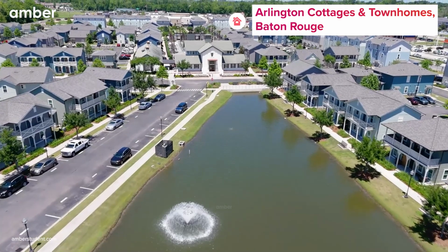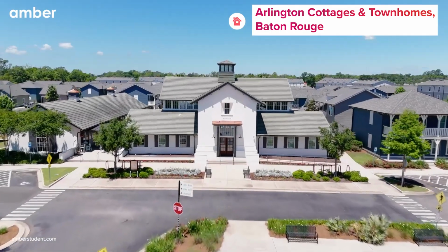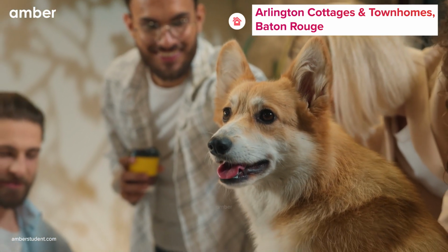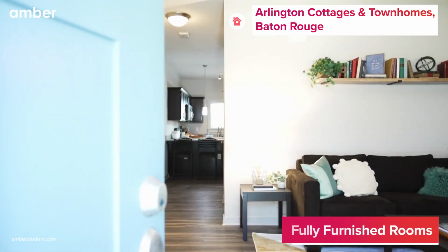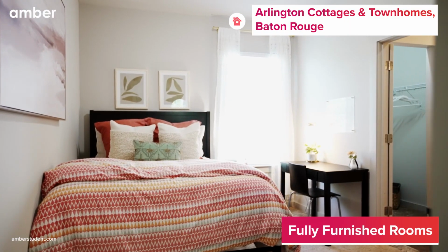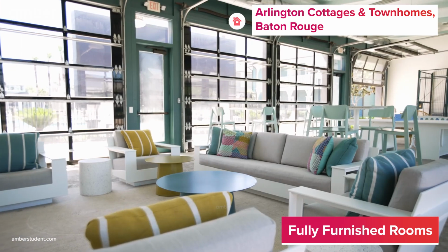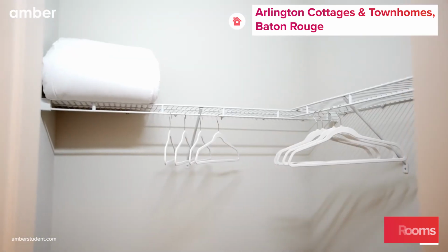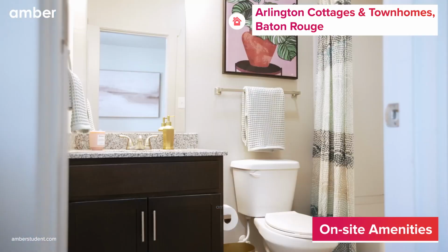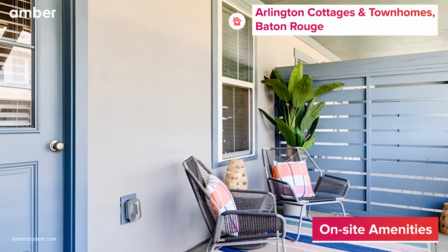Step into vibrant student life at Arlington Cottages and Townhomes in Baton Rouge, a contemporary, pet-friendly community designed for both comfort and convenience. Choose from 3, 4, and 5-bedroom shared cottages, townhomes, and duplexes outfitted with stainless steel appliances, granite countertops, wood-style plank flooring, walk-in closets, in-unit washers and dryers, dishwashers, microwaves, private bathrooms, and patios or balconies, offering modern living tailored for students.